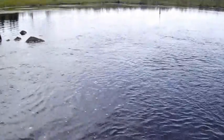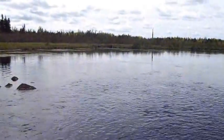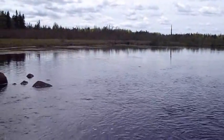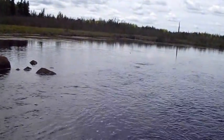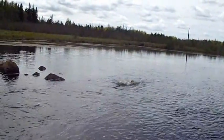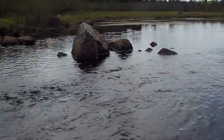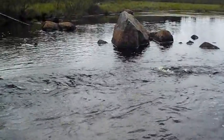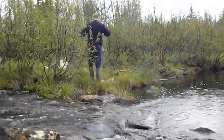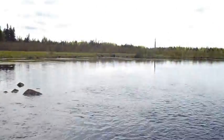Something come off you. Seems like if you stop for 10 or 15 minutes, you get them again. Yeah, cause there's a nice trout right here, I think. Yep. Oh yeah, nice trout. Perfect. Perfect.